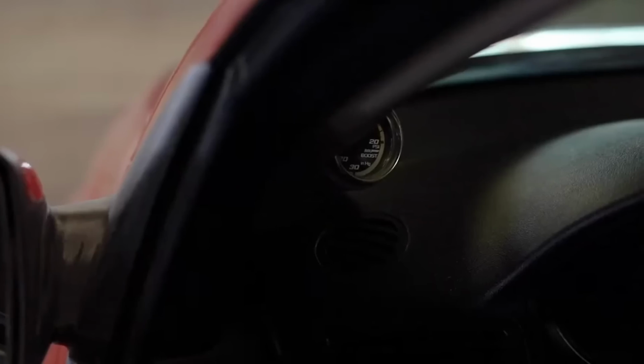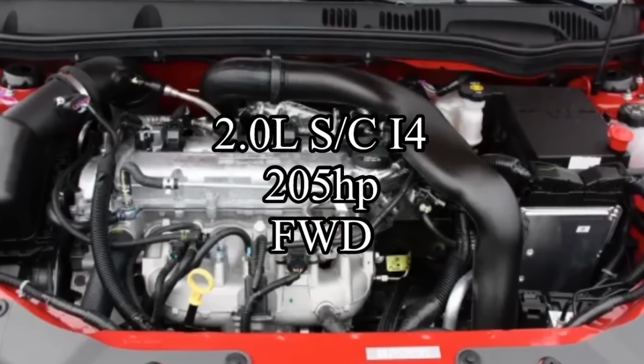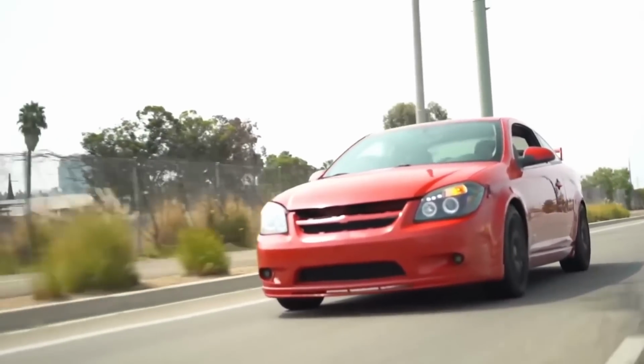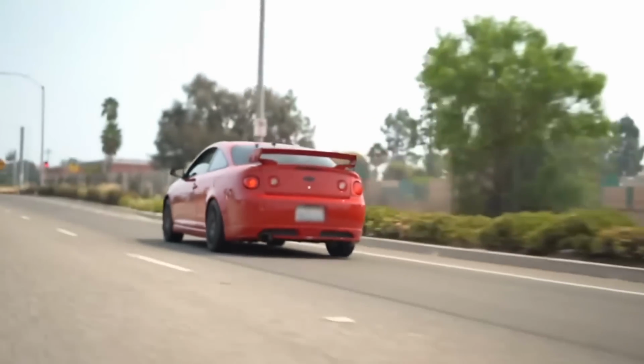Mark doesn't mention it, but you can also look for the Saturn Ion Redline, which is the exact same platform and features the same 2-liter supercharged engine the Cobalt got. Kind of like an SRT4. It comes with a 2-liter supercharged inline-4, making 205 horsepower. There is a turbocharged version of this that makes even more horsepower. It's harder to find under 5K though, but if you can, once again, absolute steal. It feels like there's absolutely no love for these left in the world, so finding one for under $5,000 does seem realistic.